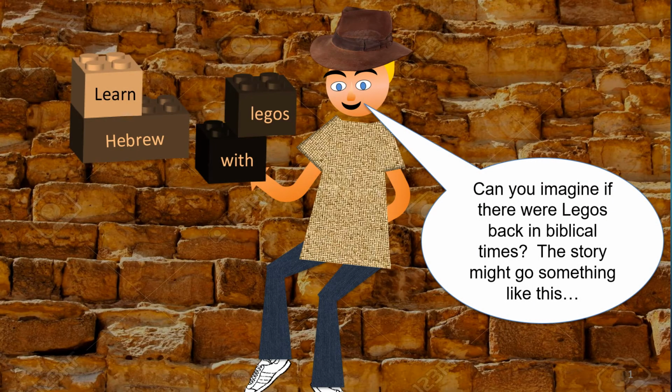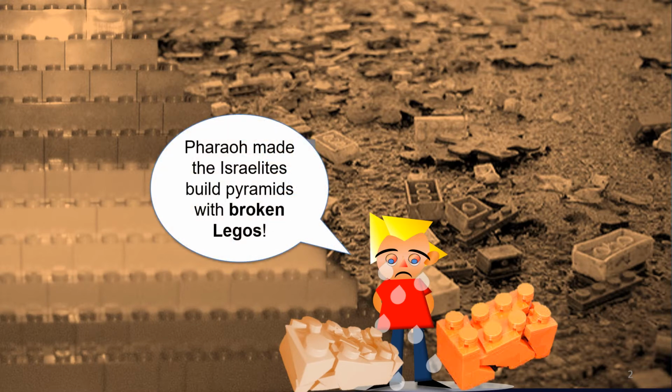Can you imagine if there were Legos back in biblical times? The story might go something like this. Pharaoh made the Israelites build pyramids with broken Legos.